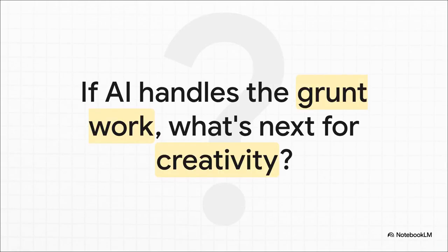And that really leaves us with this one huge, exciting question. For a century, the grandest visions in animation have always been limited by the sheer physical labor needed to bring them to life. What happens when you remove that limitation? If an AI can finally break that chain, what new, unbelievable stories can we tell? I, for one, cannot wait to find out.